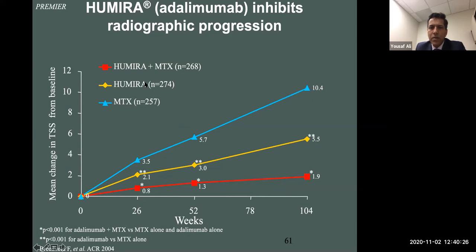And down here, this is methotrexate plus Humira. There's much less damage, 1.9. So if you take the combination of Humira plus methotrexate, radiographically, you're going to have less progression of disease. Now, this is true.